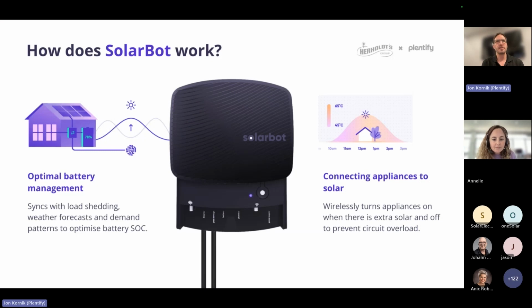So how does Solarbot work? It effectively is doing two things to maximize solar self-consumption. The first is optimizing your battery, and the second is connecting your appliances to solar. So it optimizes your battery, as I described earlier, by really understanding what the weather forecasts are going to be, understanding what your demand is going to be, understanding what the outage schedule is going to be, and developing effectively a real-time, tailored, personalized battery state of charge algorithm that continuously adapts your battery state of charge to leave as much headroom in your battery to store solar as possible, while making sure that the customer is still protected from outages in the way that they've specified.